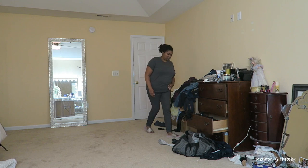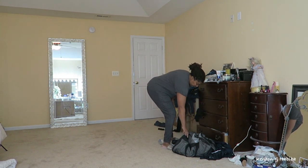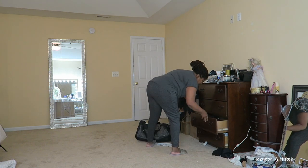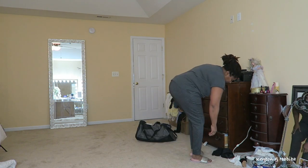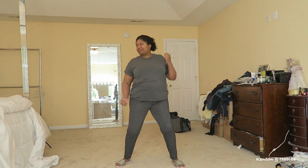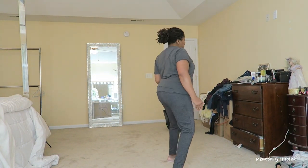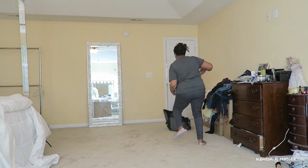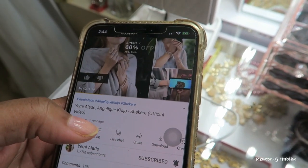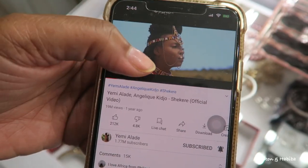Okay, so we're gonna tackle this wall. It's got clothes, it's got that dresser, it's got boxes. You know, we move things around, the children move things around, I'm constantly moving things around. Gotta sometimes just dance a little or else you'll feel overwhelmed.